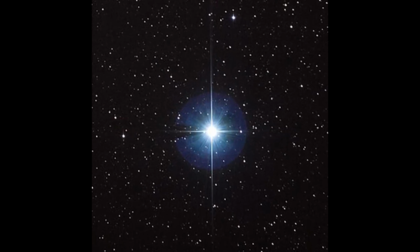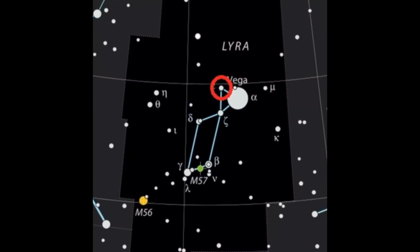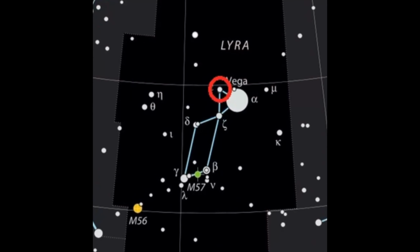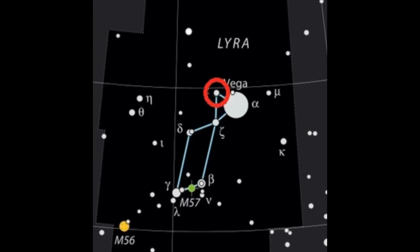One of the constellation's best-known visual treats is Epsilon Lyrae, which is also referred to as the Double-Double. At first glance with the naked eye, it looks just like a single fourth-magnitude star.